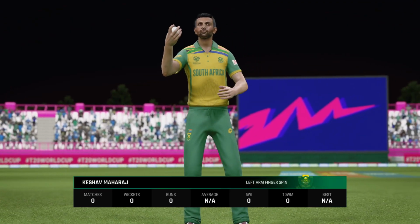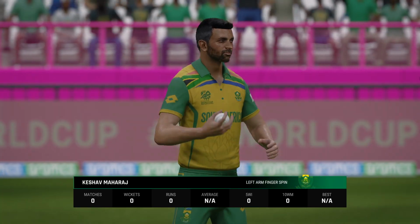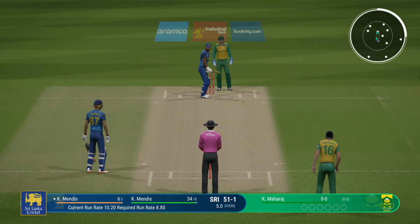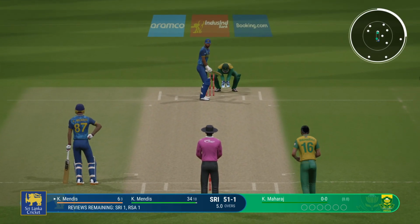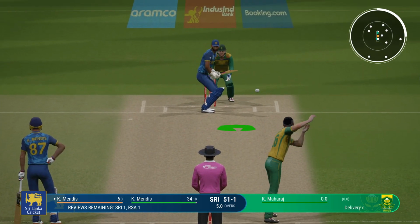That was a boundary the moment the ball left the bat. Can't time that any better. Perfection. This bowler knows how to give the ball an almighty tweak. Let's see how they go.